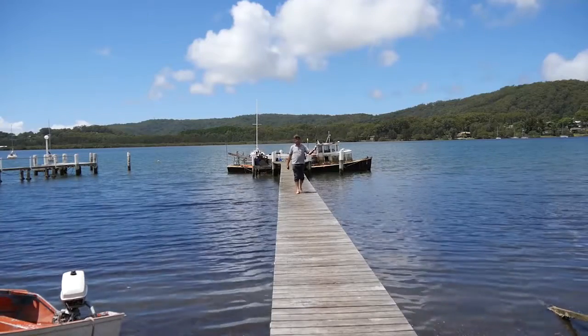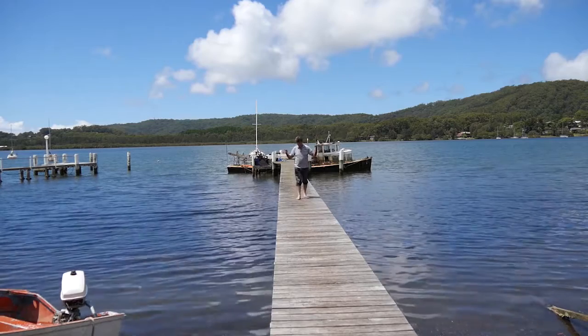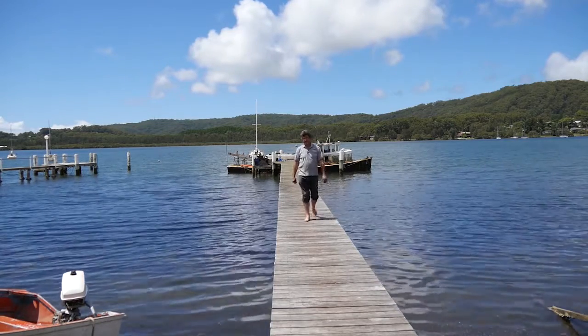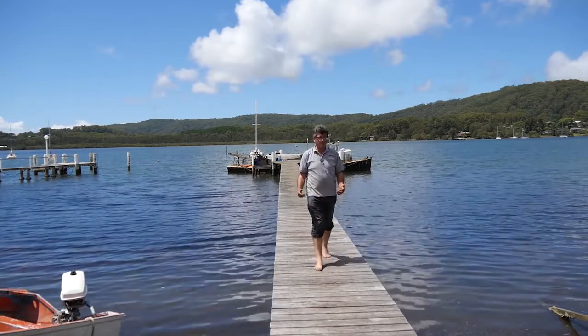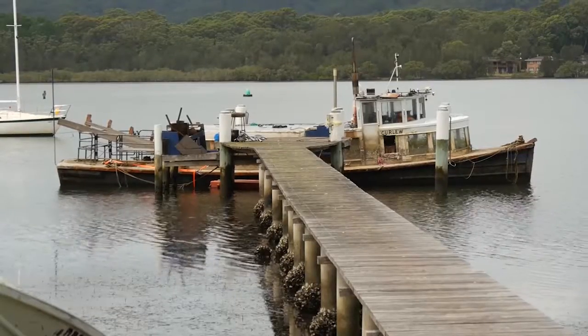So Curlew is floating again. It's unbelievable. We've done it. But now we have to think of the next problem, and we have to find a solution for it. And of course the next problem is how we're going to get it out of there and onto dry land so we can work on her.